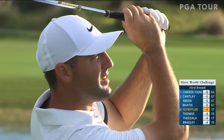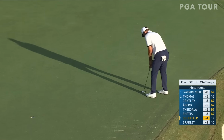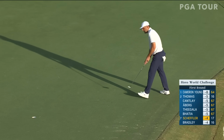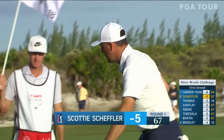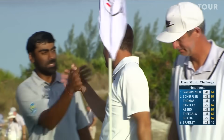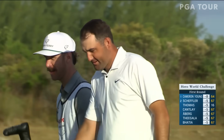Boy, getting right after it. This is actually left of the flag. Very aggressive. Pretty dang good right there from Scottie. Yes, indeed. So Scheffler employs the claw grip next to Sahith, and they both end up with nice closing birdies. That's the longest putt that Scheffler made today.